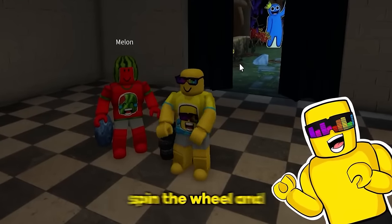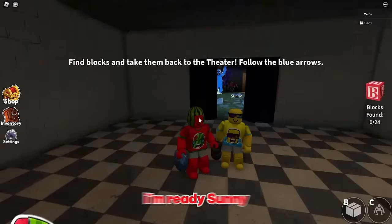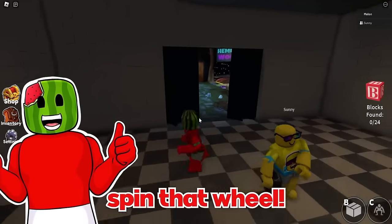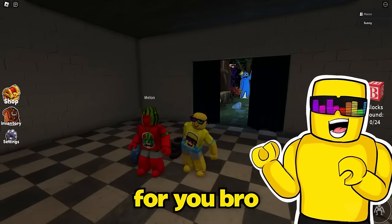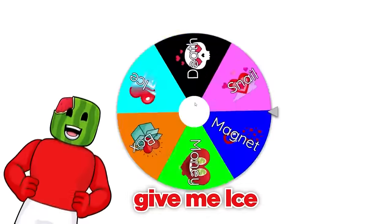Are you ready to spin the wheel and play this crazy custom heart Rainbow Friends? Let's do this. I'm ready, Sonny. Spin that wheel. Here's one for you, bro. What is your superpower gonna be? It is... Boom! Give me ice. Give me ice.